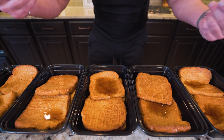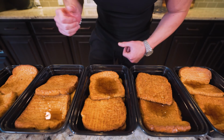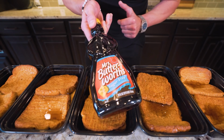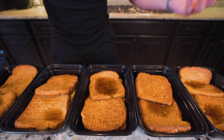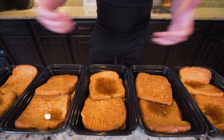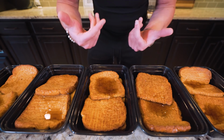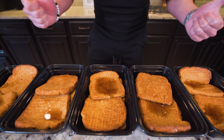And just like that, we pulled them out of the oven, sorted them into their own respective Tupperware containers, dumped a little bit of sugar-free syrup on top of each one, and boom, we now have protein French toast for the entire week. This is a meal I love because it's great cold, it's great heated up, you put that syrup in there, it infuses, and it just creates an overall perfect way to start the day.